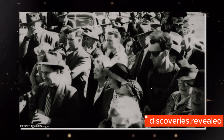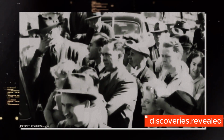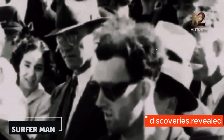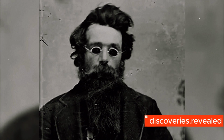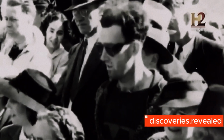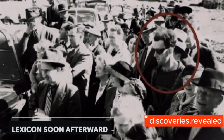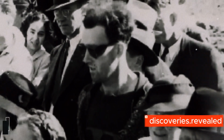While the women are wearing long skirts and the men are dressed in blazers and bowler hats, one individual stands out from the crowd. This man, often referred to as the surfer man, is dressed in a large t-shirt and shorts, with messy hair that appears out of place compared to the other attendees. His attire has puzzled many, with some scholars claiming that t-shirts existed at the time and entered the common lexicon soon afterward, appearing in the Merriam-Webster dictionary in the 1920s.